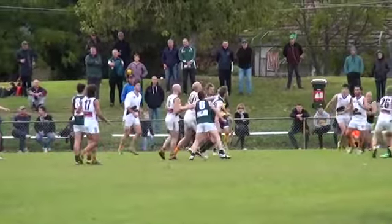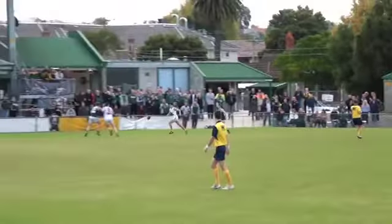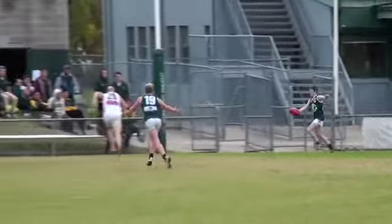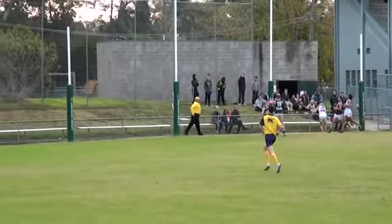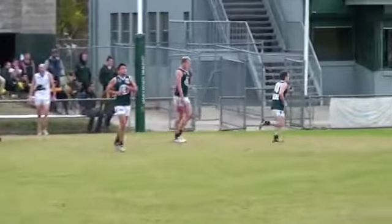Greensborough, 7-8-50. And we were talking about the strength of Reece Boyden in the pre-game show, and he shows it there against Sean Lorenzini, just able to hold him off and take the mark on the goal line. Great strength shown. He kicked four goals. Lorenzini's had an impact, kicked one. Who do you reckon's on top in the battle so far today? I would say Boyden, just that goal there puts him in front.